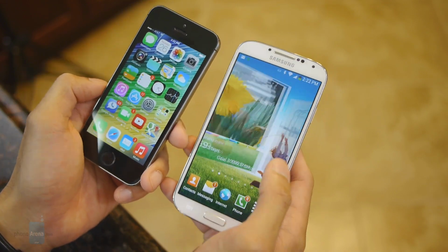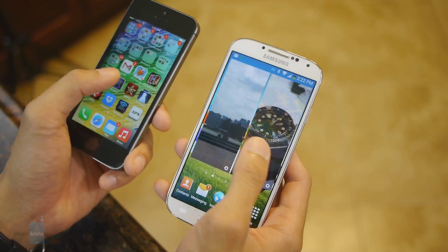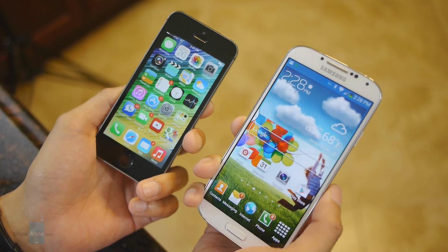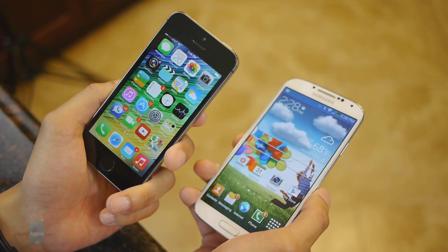Every now and then we'll see just a little bit of lag or some choppiness with the Galaxy S4, but it's still a very fast handset. When it comes to the total set of features with the platform experience, there's no question about it, the Galaxy S4 outclasses the iPhone 5S in this category.